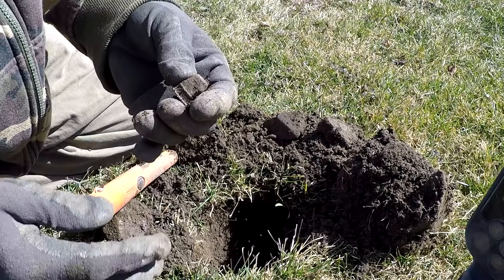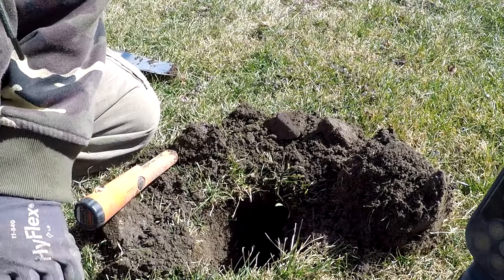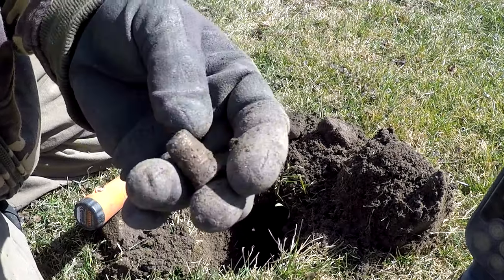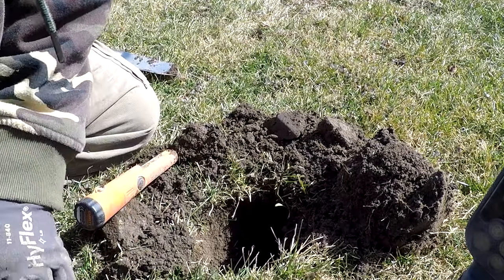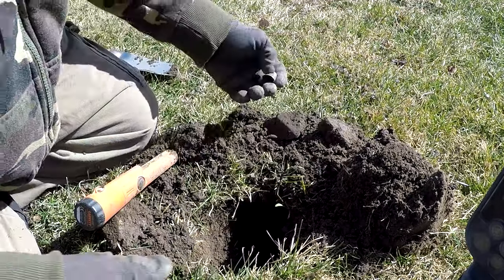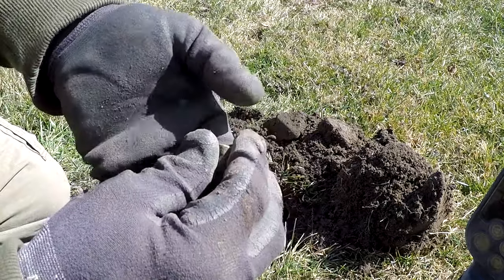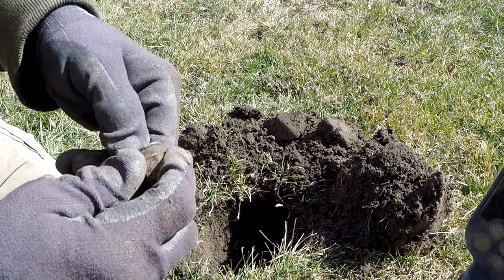Oh, look at that. No way, I wasn't expecting that. A thimble. It looks like it's silver too. Or pewter, I don't know. I guess it would have to be stamped sterling. Awesome, a thimble. It's cool.